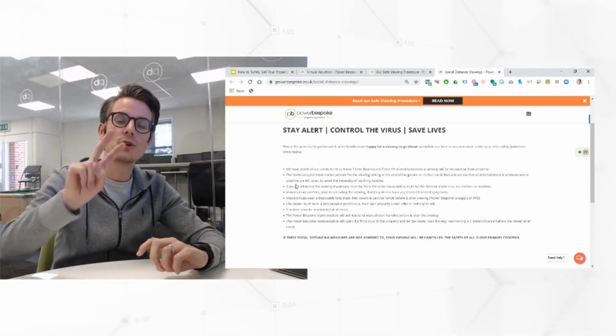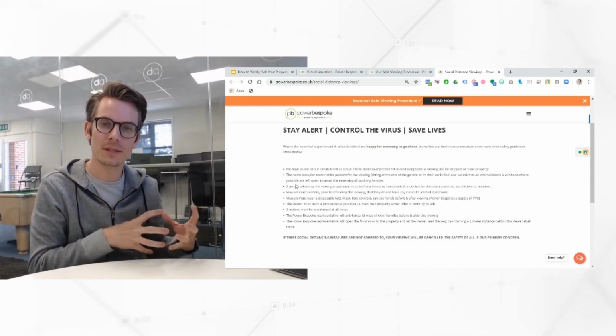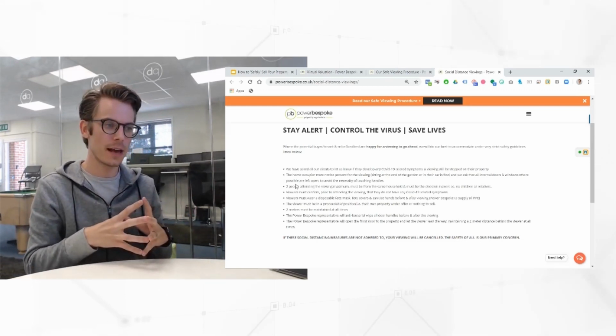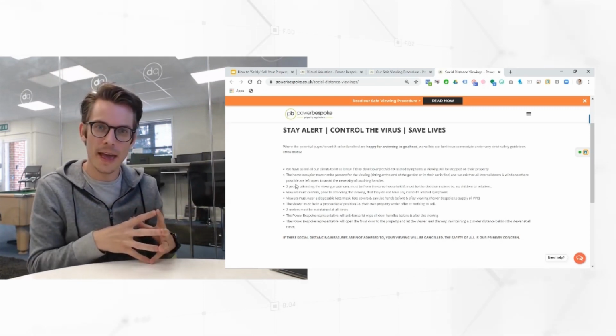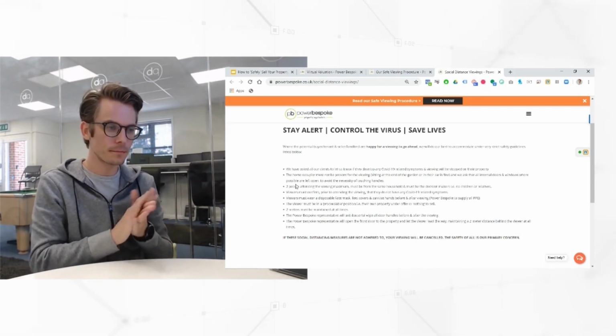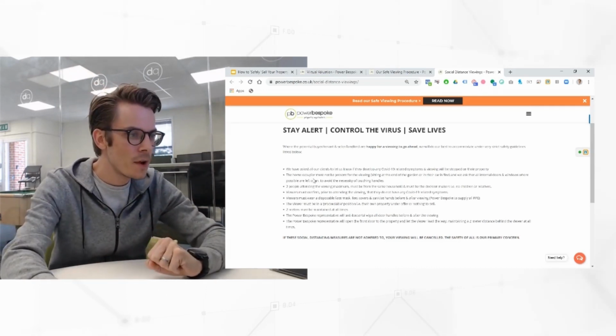A maximum of 2 people can attend a viewing, but they must be from the same household and they must both be decision makers. Okay, so if Mr. and Mrs. are deciding to buy a house, then they're both welcome to come. But if they've got teenage children, then they wouldn't be able to come.